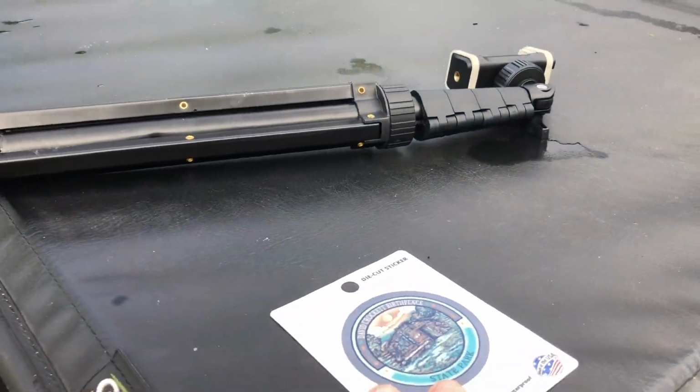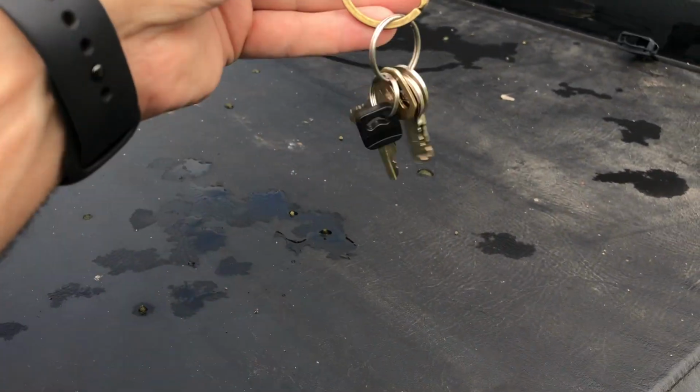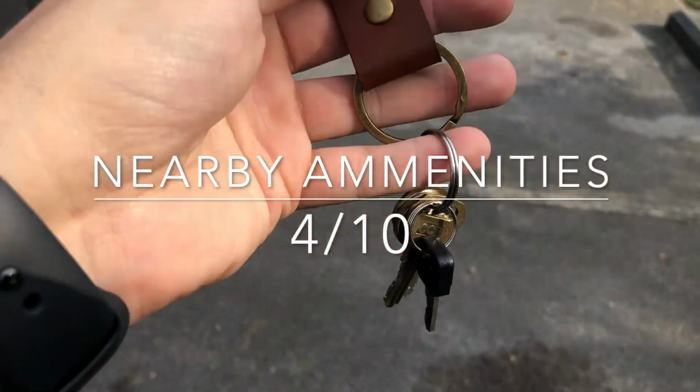The camp store had all of your essentials, but you are very far from any town or city, so for nearby amenities, it gets a 4 out of 10.